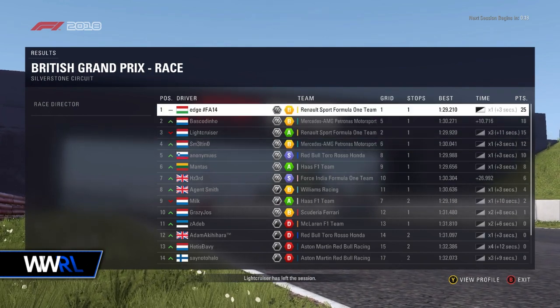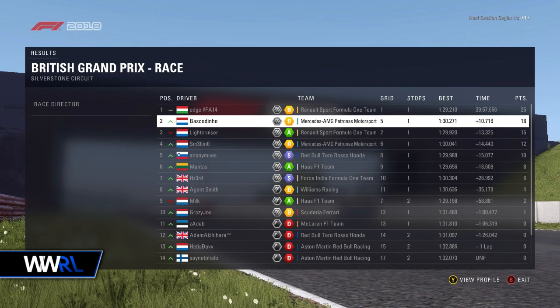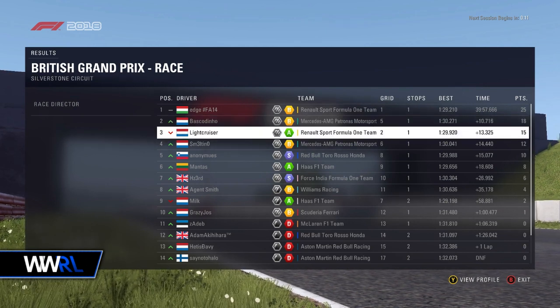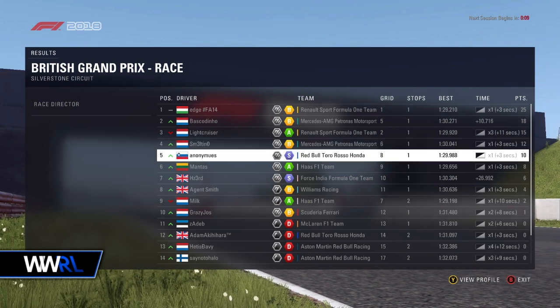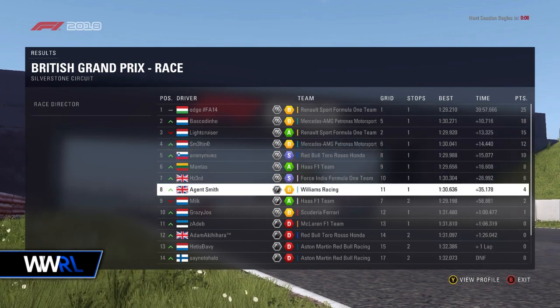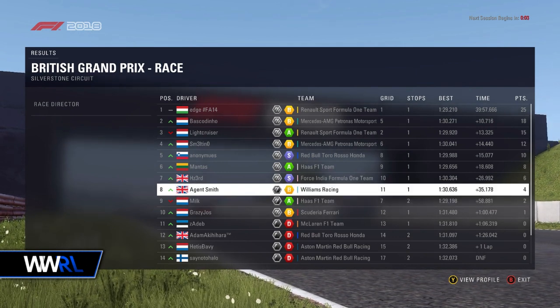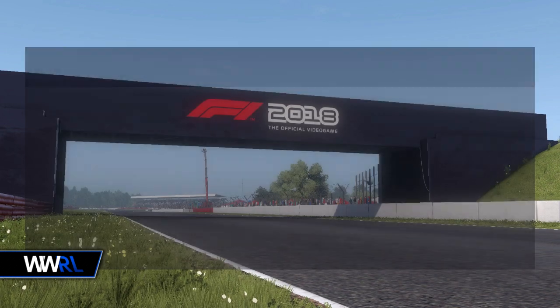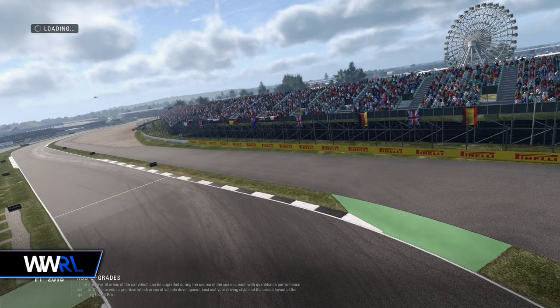Edge takes pole to flag victory for him. Bascadino from 5th on the grid, good result for him. Light Cruiser in 3rd. Smoltino in 4th. Anonymous in 5th. Mantas 6th. HZ 7th. Agent Smith 8th. Milk 9th. Crazy Yoss 10th. Zedab, Adam, Header Saving, Senator Halo, Cursed. Popo Gamer and Satoshi round out your 17 drivers who competed in this Grand Prix.